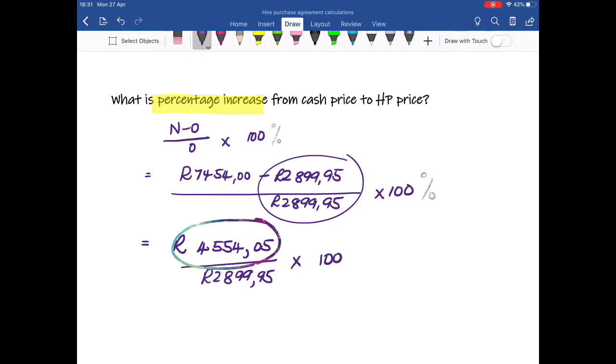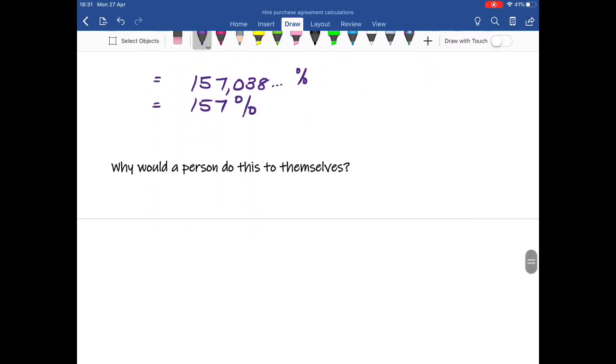Right, so we're going to multiply by 100. Remember, it's a unit, so you don't put the percentage in your calculator. And if I go and work that out, it is 157,038%, which is huge. So 157% increase.